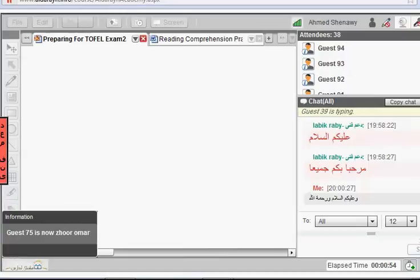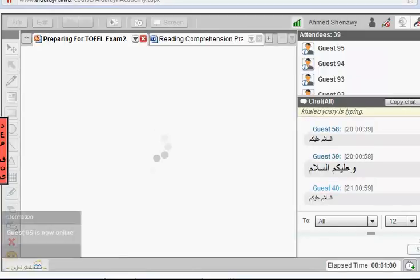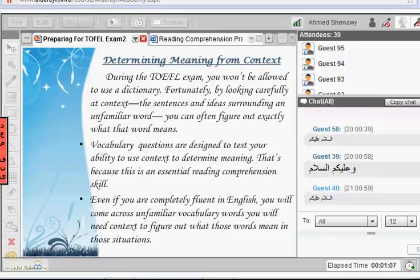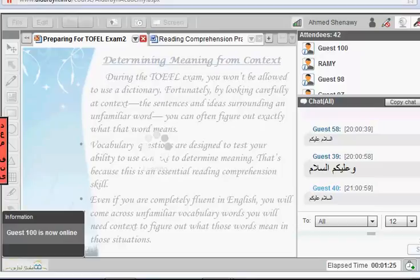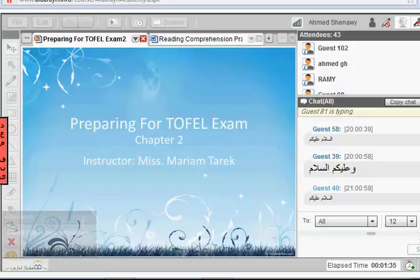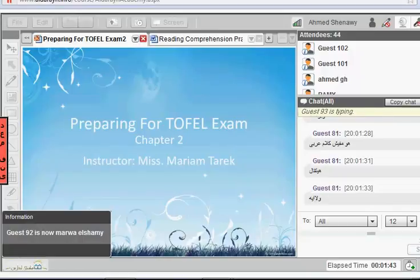Okay, let's start our session today. Our session today will be about reading comprehension. About our course, kindly don't write any questions not concerning our session in the chat. The chat is designed for students in all the tasks of the course. So let's start our session today.